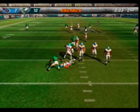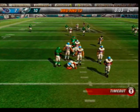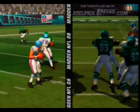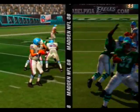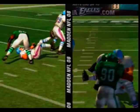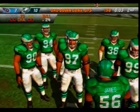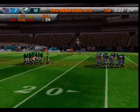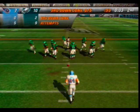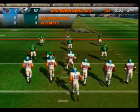He held on to it too long. Philadelphia calls a timeout. They have two left. When you think about guys who have a big heart, this guy has to be at the top of the list. He just never lets up out there. And this should be the last play of the half.